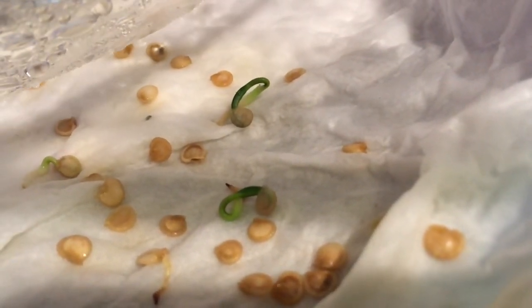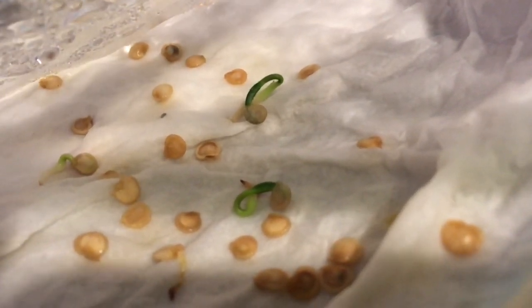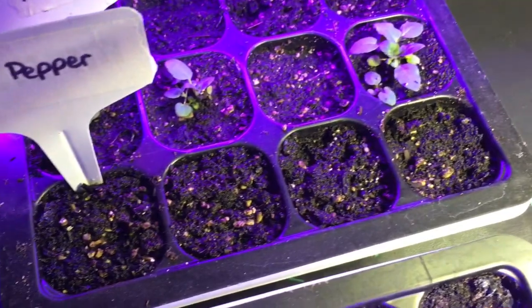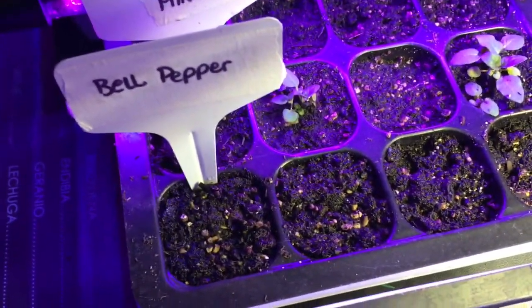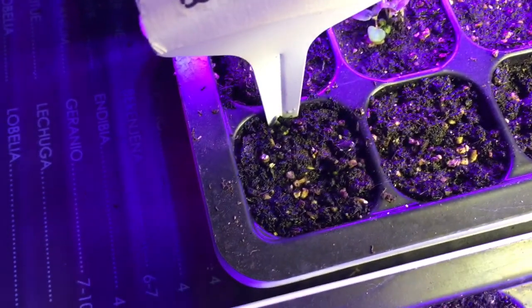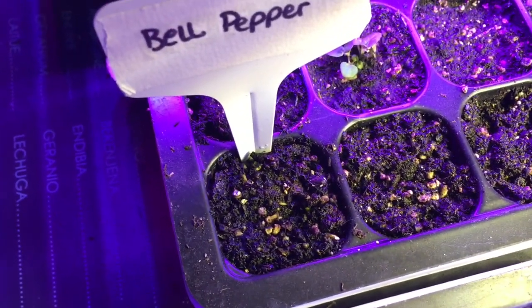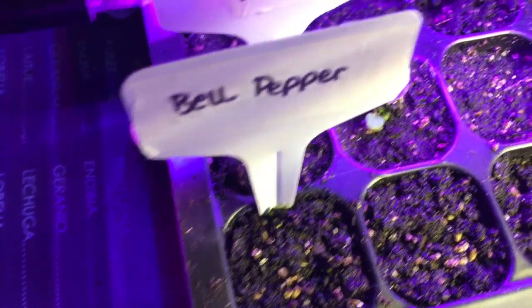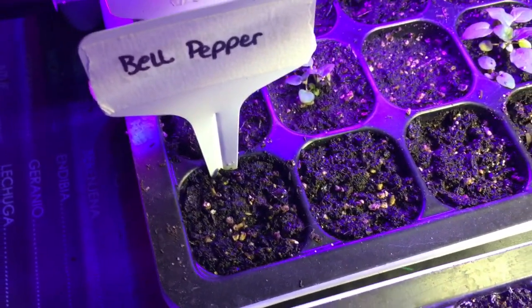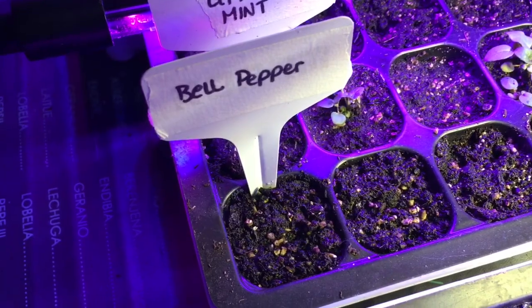We'll see. I did put some straight into the dirt as an experiment as well. These are the ones, this is where I just put them straight into the dirt. They were dry. They hadn't sprouted at all. I just put them on a paper towel or something until they dried out and planted them in the compost potting soil mixture. So we'll keep our eye on that.